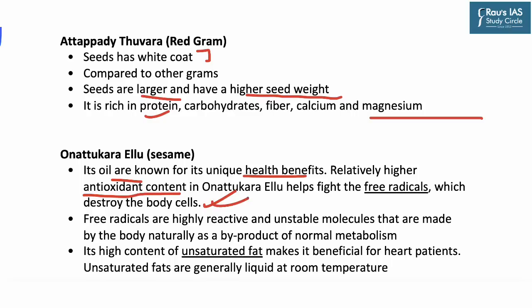Now it's important to understand free radicals and also antioxidants. It highlights that free radicals are highly reactive and unstable molecules that are made by the body naturally as a byproduct of normal metabolism.